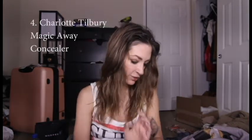Okay, so that's number five. That's why it's in the middle, because I love it. I really love it. I wish the ingredients weren't such shit. And number four, we're getting into the favorites now. This is the Charlotte Tilbury Magic Away Concealer.